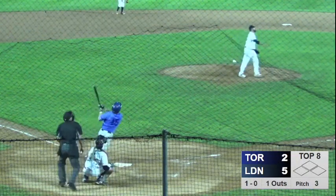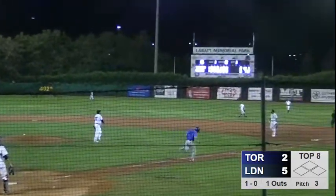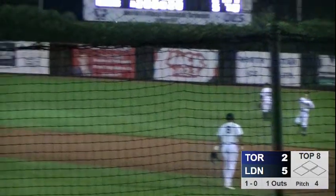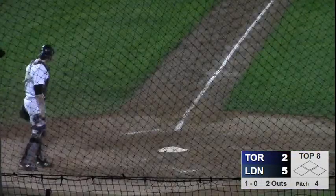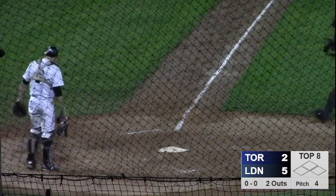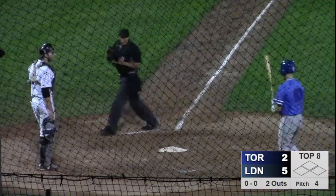1-0 delivery. This one hit in the air. Shallow right. It's McQueen calling off Reichstein there to make the out. So the pop up to Chris McQueen. 2 gone in the top of the 8th. 2 pop-ups to Chris McQueen so far in this inning for the Toronto Maple Leafs. 2 quick outs for Mike DeLong.